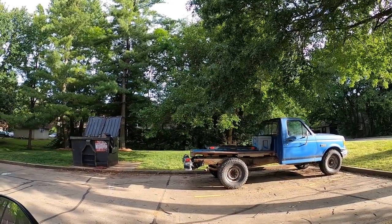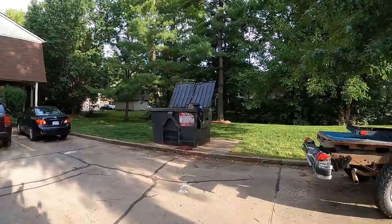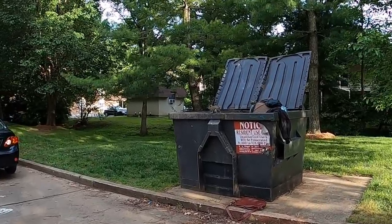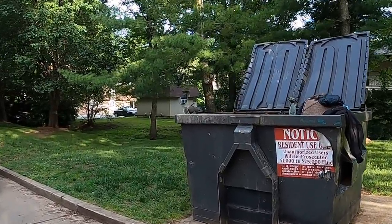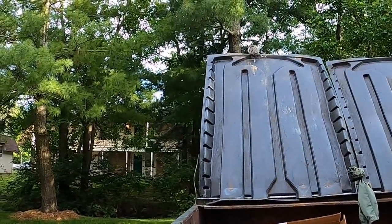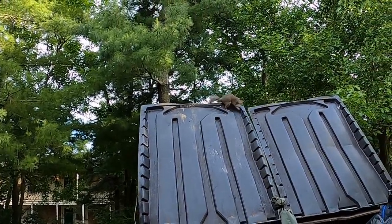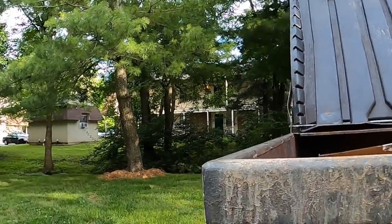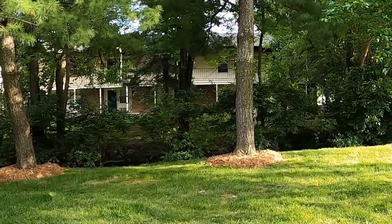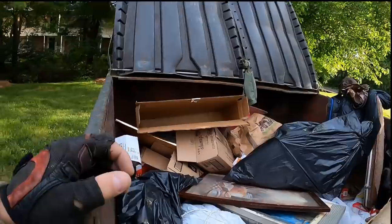We got squirrel action. Do something more. You better do something more. What are you doing up there? You stupid? What are you doing, dude? You got to run, boy.